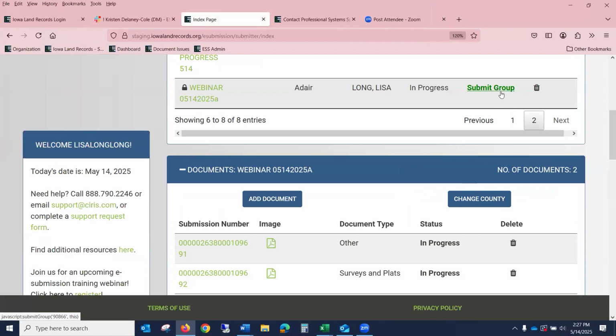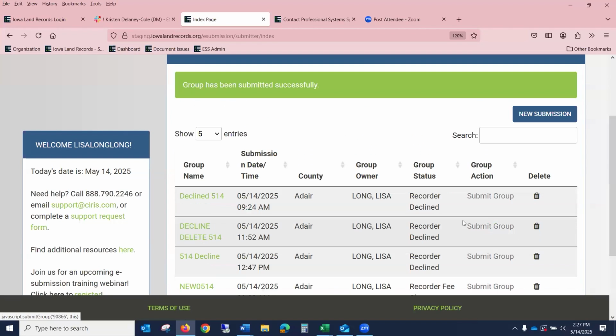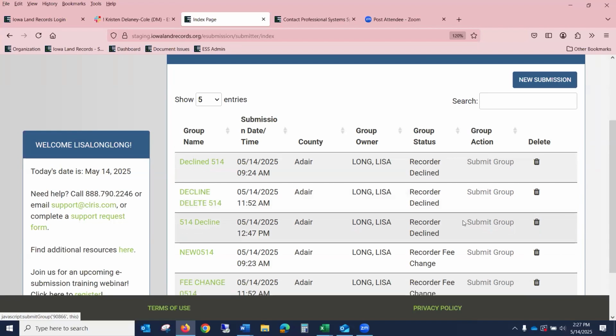And the last step is always submit group. We've for years said that anything in pending groups should be considered your to-do list. So anytime you see something up here, it's your to-do list. And that's a question I'm going to ask you if you call me: can you see it in pending groups? And that's really where you should be looking for something. If you think maybe it hasn't been submitted, look there and then go to the e-search. Okay. Any other questions about that right now?